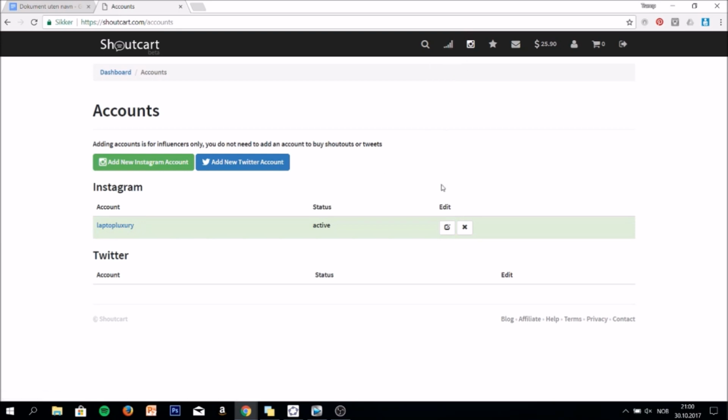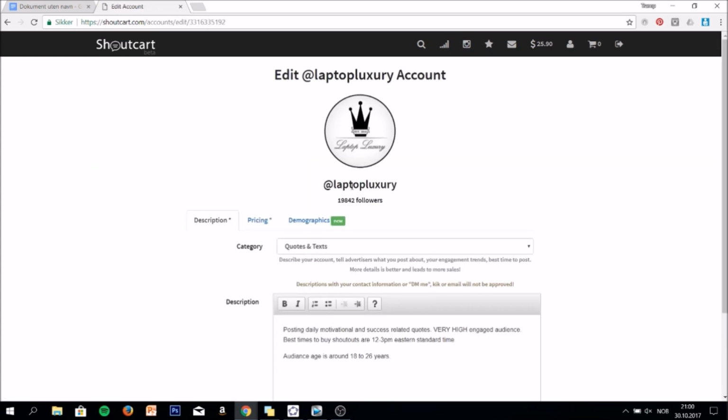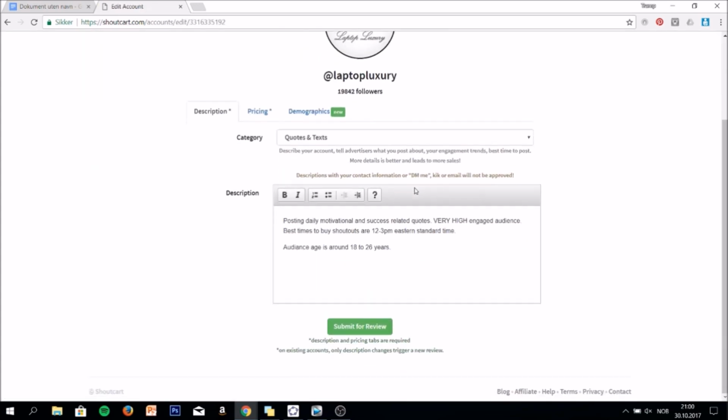Now once the account is active, you can basically start selling shoutouts, and the way you go about doing that is to, first of all, you have to edit your account. I think this usually happens when you sign up, but either way, first of all, you just add a description to the post. I haven't used this website for maybe 5 months, so this is an old account. I don't have this account anymore, but still, this is how you go about doing it.